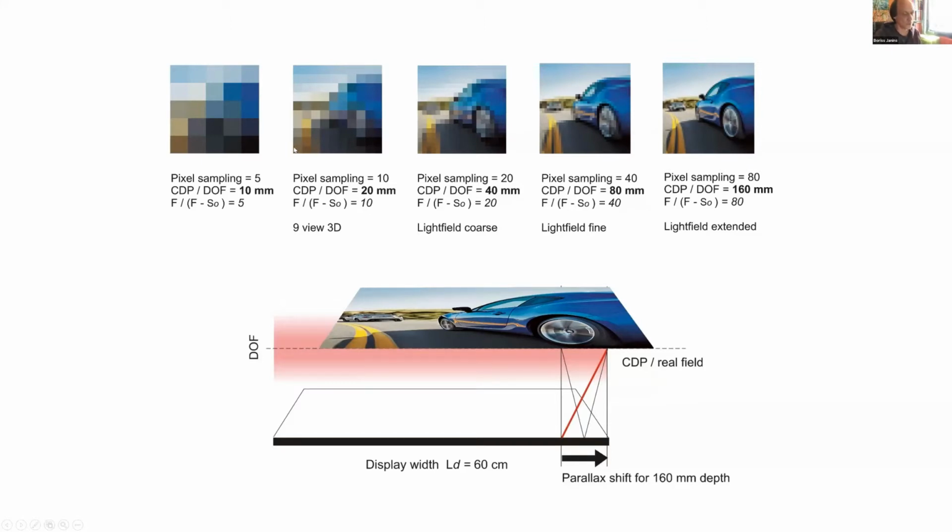The main problem for 3D displays is the information capacity of the device. We need to improve informational capacity sufficiently, and here above you can see examples of elementary images used in 3D displays. On the left is small pixel sampling, about 5, then 10, then 20, then 40, and 80. You can see that the better the resolution of elementary images, the better the overall resolution of the 3D image.